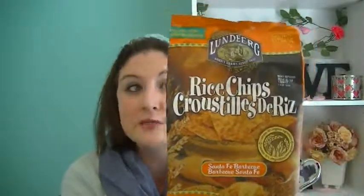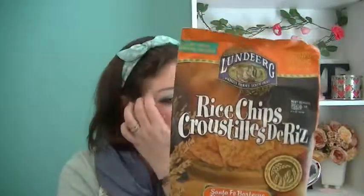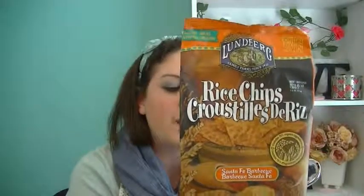And the other chip that I've been eating with my cottage cheese, these are by Lundberg, and these are rice chips. This is in the flavor Santa Fe Barbecue. I think these are like a Mexican chip or something like that. Here's what they look like. These are also really, really good too. They're not as healthy as those pita chips. These are 200 calories per 12 chips, so a little bit unhealthier for you, but they're supposed to be organic and all natural, and they're wheat free, so they're good for gluten free people and stuff like that. But they're really, really good, and they did taste really nice with my cottage cheese.